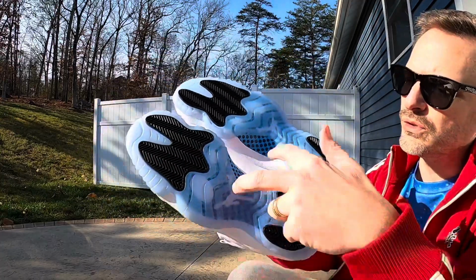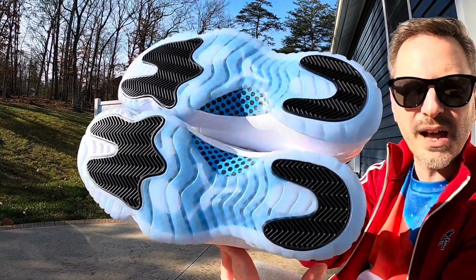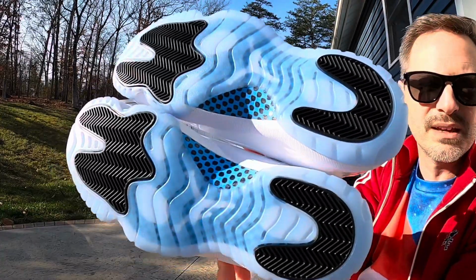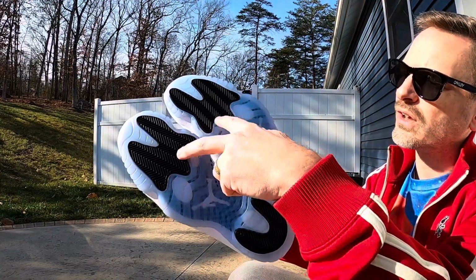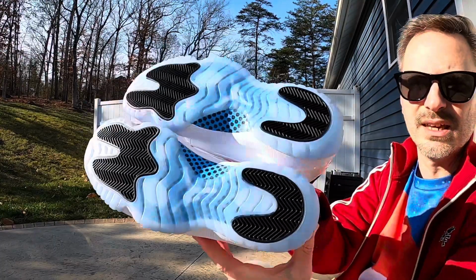Here at the midfoot, you can see the carbon fiber through there. It looks like a blue and black checkerboard kind of, and then we've also got that Jumpman peeking through, and that's just a classic design feature. We also have some black areas of herringbone traction underneath the forefoot and the heel.